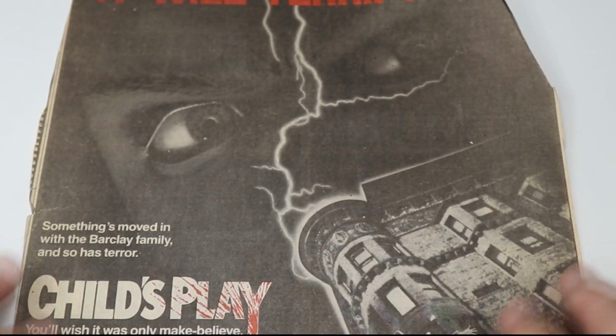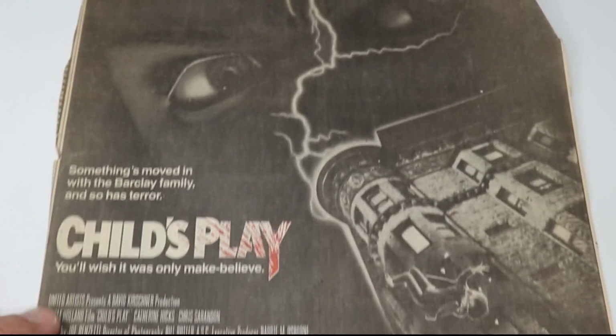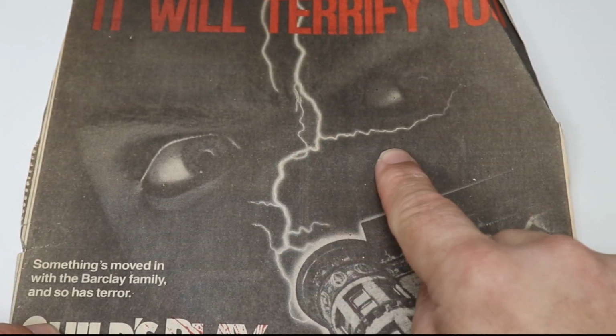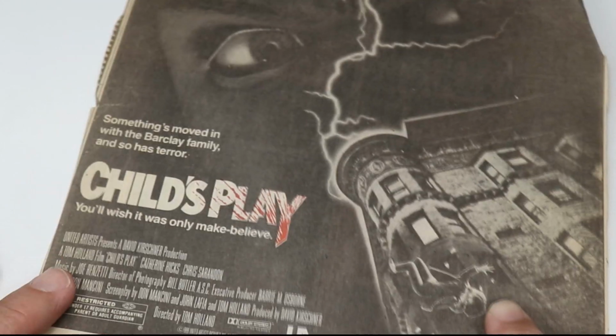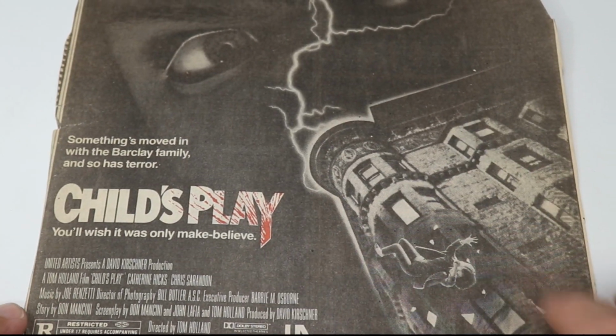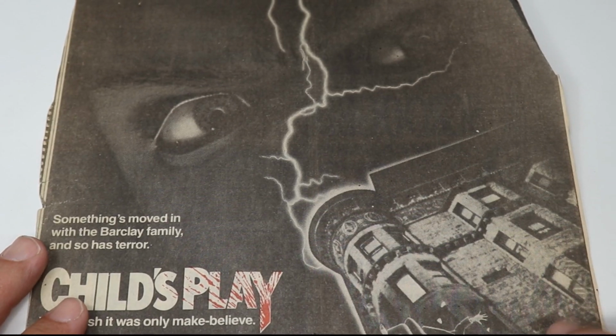The original Child's Play ad from the paper, and it says it will terrify you. It has some eyeballs, which I don't even think are Chucky's. I don't even know who those belong to. And a building with somebody falling out of it and some electricity. And some red. So they probably had to pay a lot for some coloring in a black and white ad.